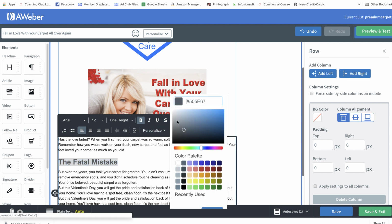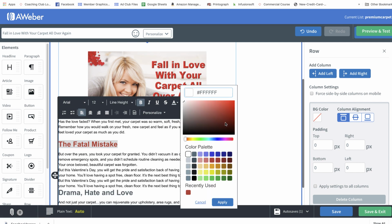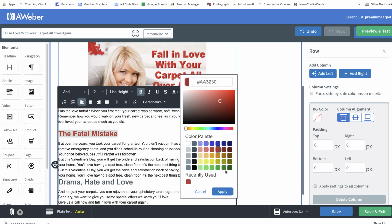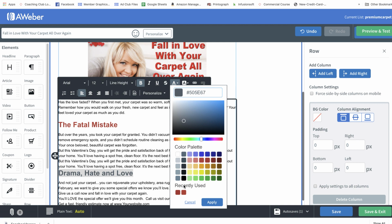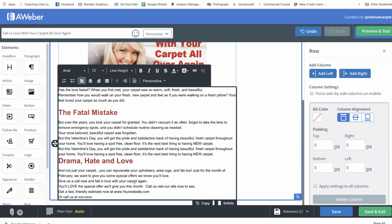We're going to go over here and change that to a nice red for Valentine's Day. Let's make that a redder red. Let's see. That might be a little bit redder. So here we go over here, and we're going to pick the same red over here. Apply that, and there we go.